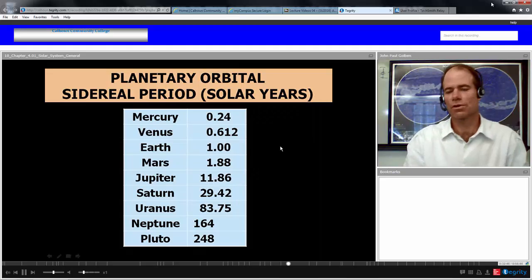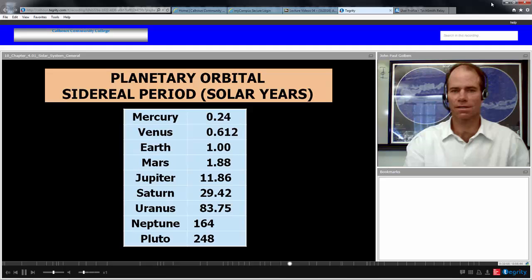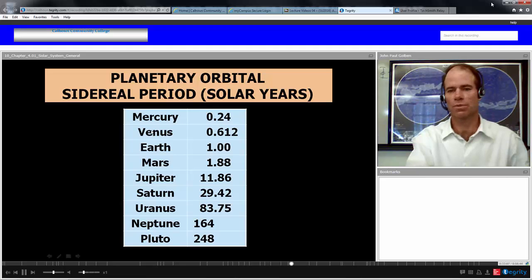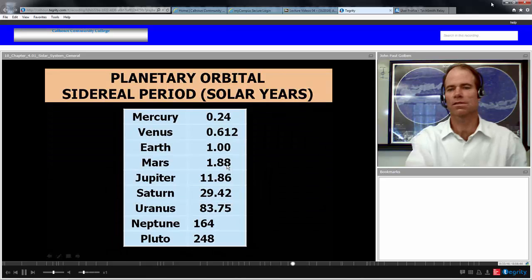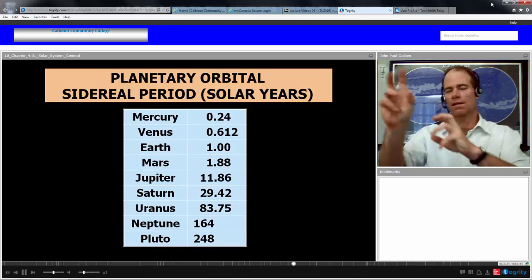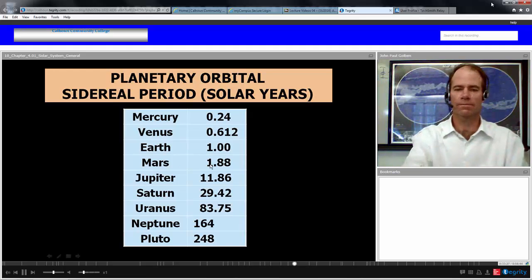Well, we know from Kepler's third law that the time period it takes for a planet to go around the Sun is related to its distance from the Sun. The period squared is related to the distance from the Sun cubed, and so we can actually calculate or even measure the time it takes for the planets to go around the Sun. If we take Earth as being 1, in other words 1 Earth year, Mars is almost 2 Earth years to go around the Sun. So if we went around the Sun once, and the last time we saw it Mars was there, then Mars would have moved almost halfway around the Sun already again.